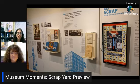One of the things that really shifts the perception is World War II. Definitely. Here we're looking at the panels related to World War II, including this great interactive, which highlights many of the posters that were used to get people involved in the fight.